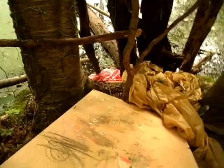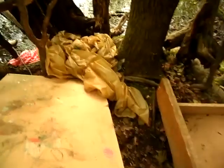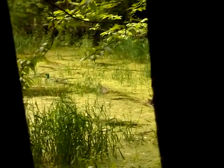Here's another one. And these are actually going into the pond, polluting the area. There's the ducks, migratory bird habitat. Yeah, those are the ducks, so migratory bird habitat. Okay, so anyway. We have duct tape being used.